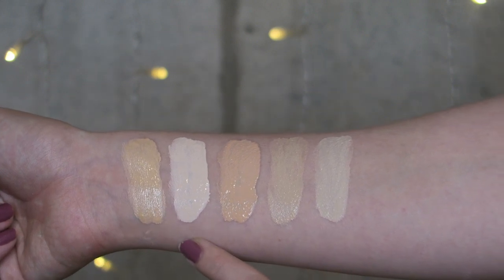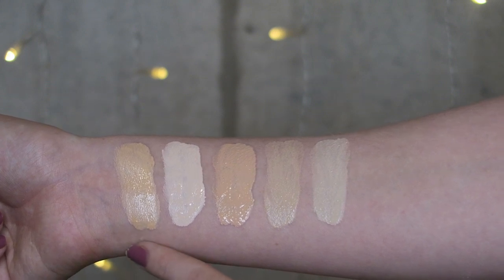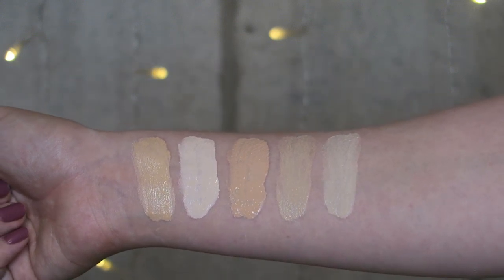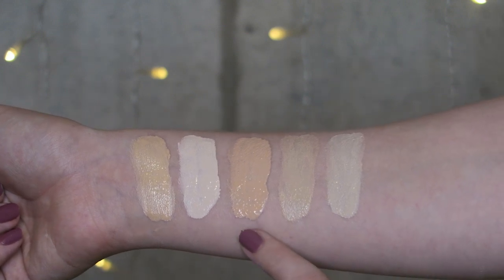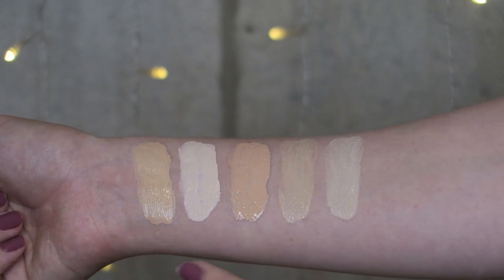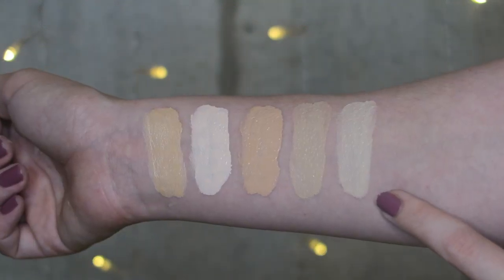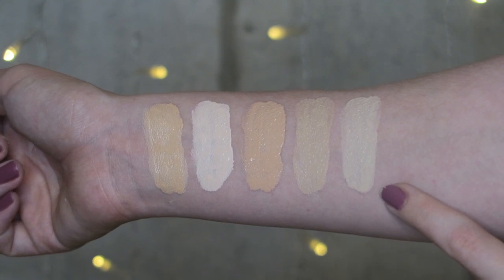Obviously so much lighter, a little bit more rosy. The Swan oxidizes a bit and it has more of an orangey yellow undertone. The next shade here is the Light Illusion foundation from Flower Beauty in the shade Porcelain L1, and it's got a pretty similar shade to Swan. Next is the It Cosmetics CC cream in the shade Fair, and then last but not least, this is the Tarte Rainforest of the Sea foundation in the shade Porcelain.